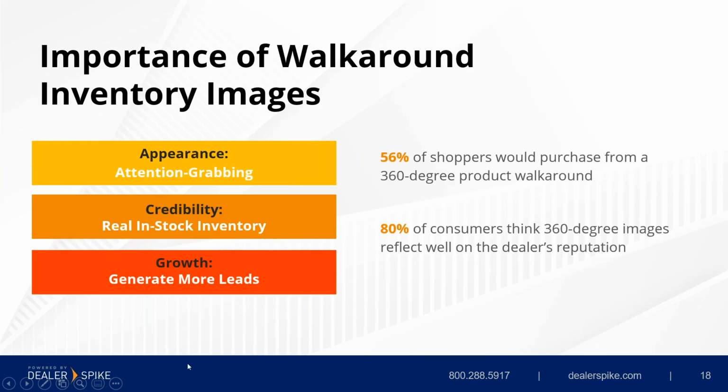56% of shoppers would purchase from a 360 walk around product. This is, to me, a huge competitive advantage that you can have on your website. And when we've done heat map testing, we're seeing that people go to a video or they go to a walk around before they go to images. Images are great, but they've always been there. That's not the exciting new way to look at vehicles.